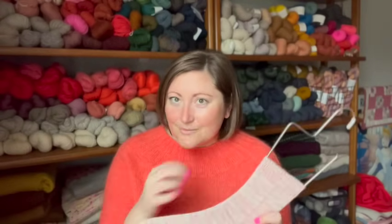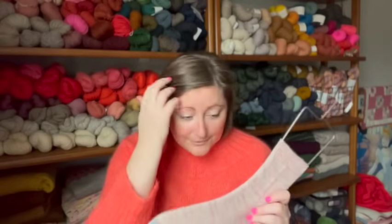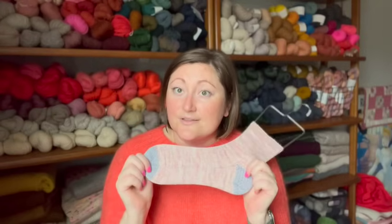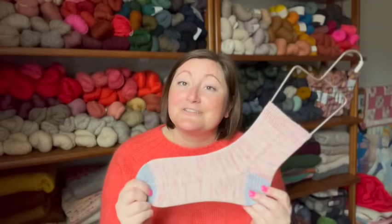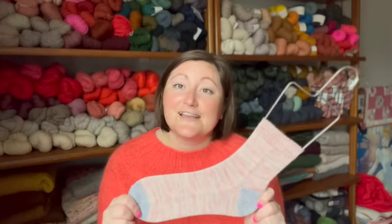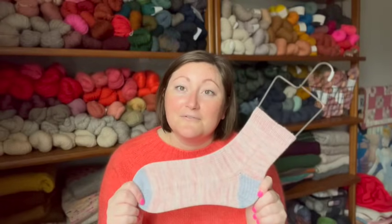But here's my conundrum, because I just started sock 2. Do I correct this problem for sock 2 so that the second sock fits better, but then have mismatched socks? Or is that too annoying, so I need to make them exactly the same and have matching socks that don't fit?